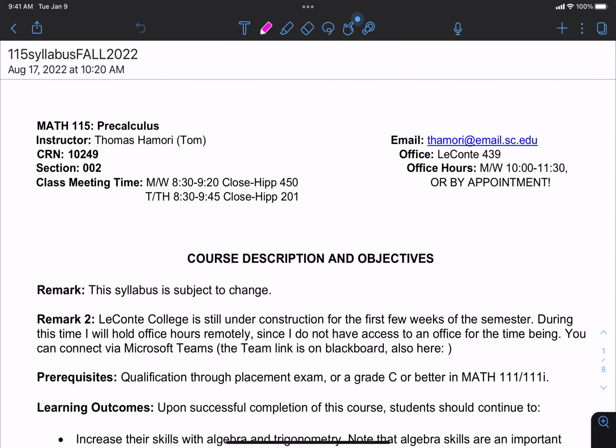So first of all, class is pre-calculus, 115, section 002. You don't really need to remember the section number at all. But one thing that you do need to remember is where we're going to have class, which is confusing because it's different on Monday and Wednesday than it is on Tuesday and Thursday. So same building, different room. On Monday and Wednesday, we are in room 450, which is on the 4th floor, obviously. And it kind of smells in there, to be honest. I went in there the other day and it was kind of stinky. But we're going to deal.